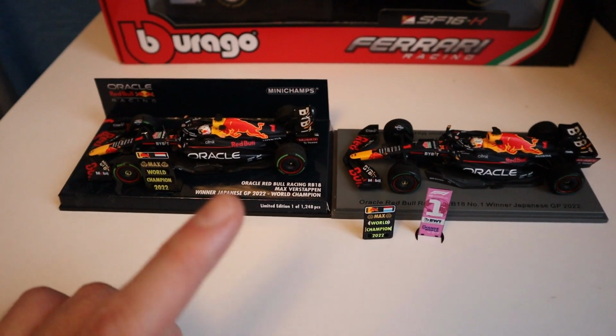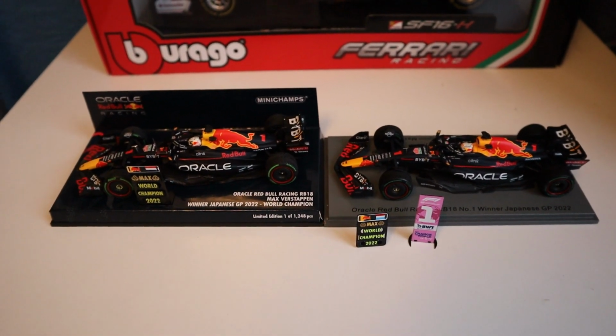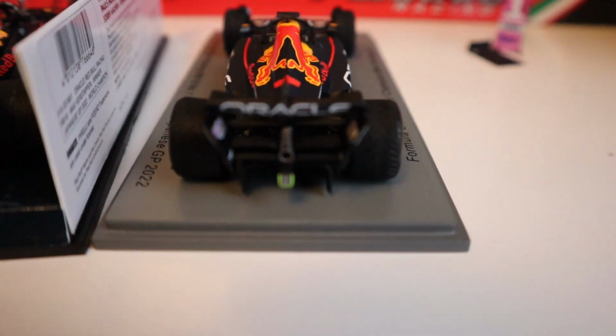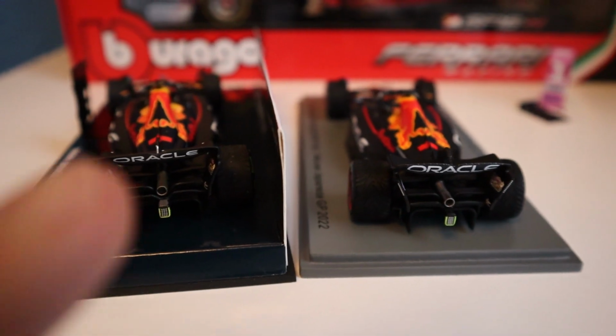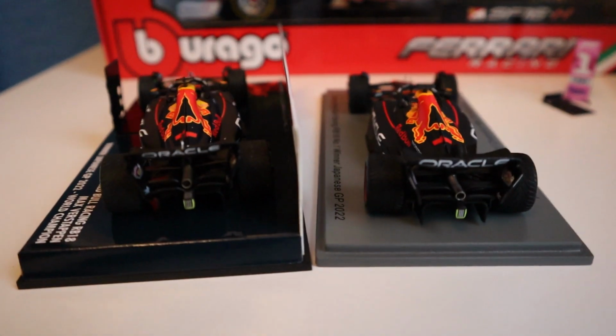The tyres, of course, would be nice if they were a little bit lighter shading of the intermediate, a lighter green tone. But yeah, I mean, overall, I can't really fault a thing. I can't fault a thing. They are really, really nice models. And is there anything overtly different on the back? No, again, they are fairly accurate, even like that little yellow beading around the rain light at the back, the exhausts, they all look very, very similar.